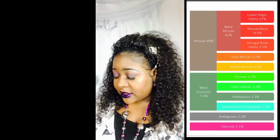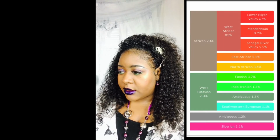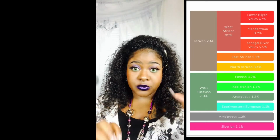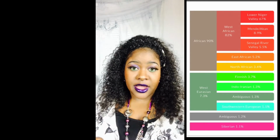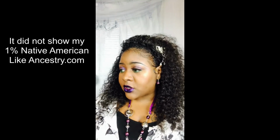Okay, so Ancestry.com said 1%, but I think they kind of shift the numbers around. They may take more from one area and place it in a different area, but it's basically the same. But it's showing that I'm 3.4% North African on this composition. Okay, so showing that I'm 7.3% West European, and that would be 3.7% Finnish, 1.3% Indo-Iranian.